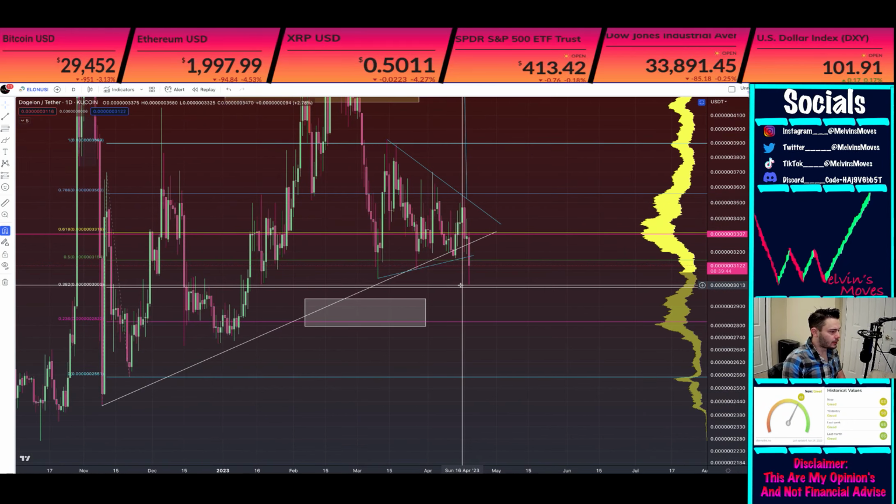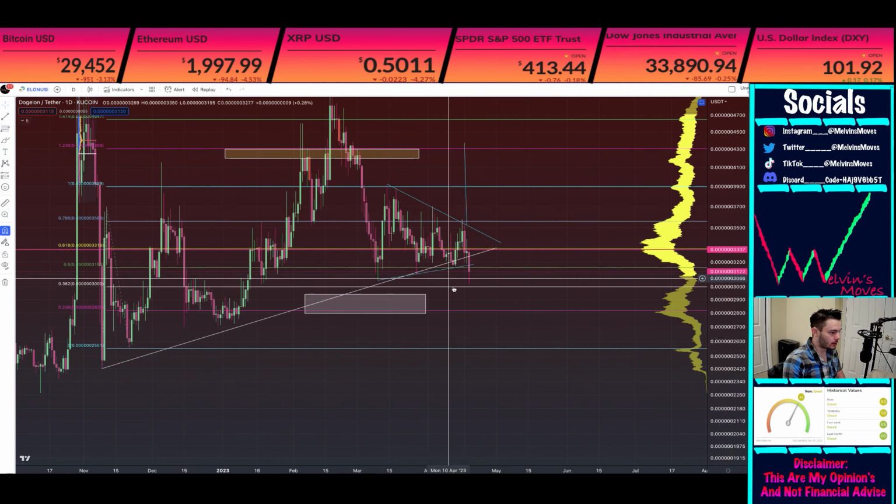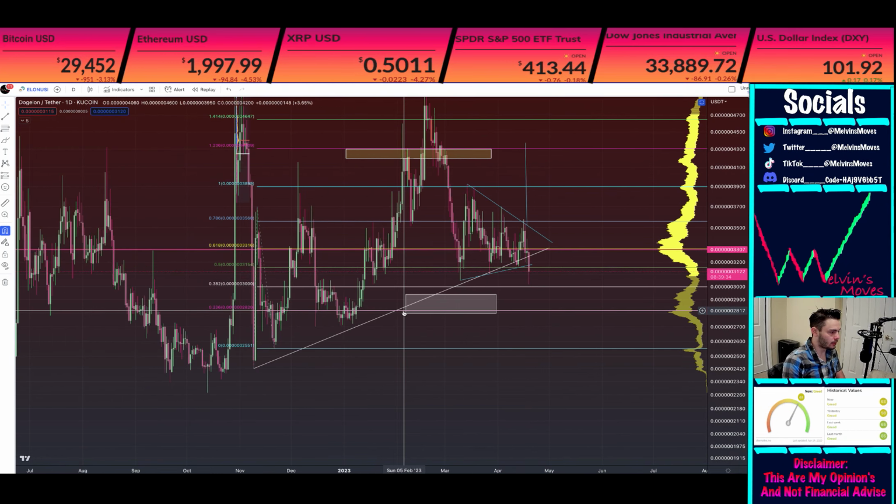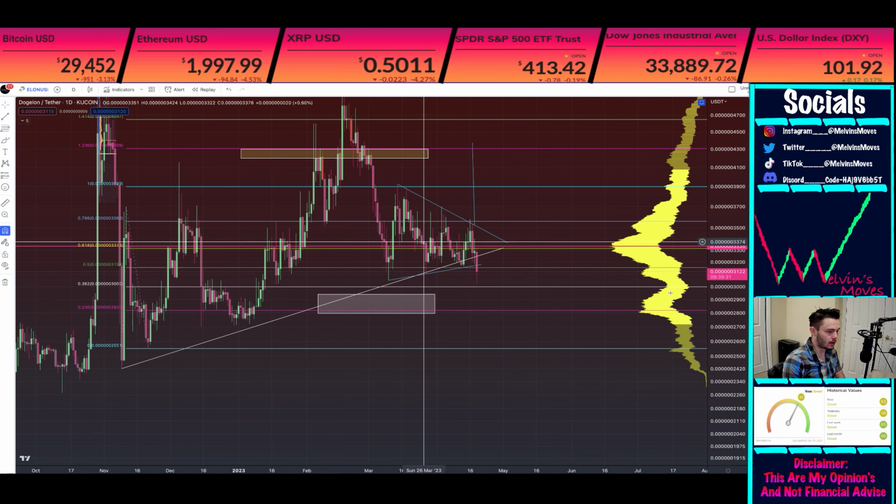However, you did wick down to our 382, just ever so slightly above it. Our 382 was at 30 on the dot. That is one area that we were looking for. Following from there, where else would we be looking for is the 236 at 2820.